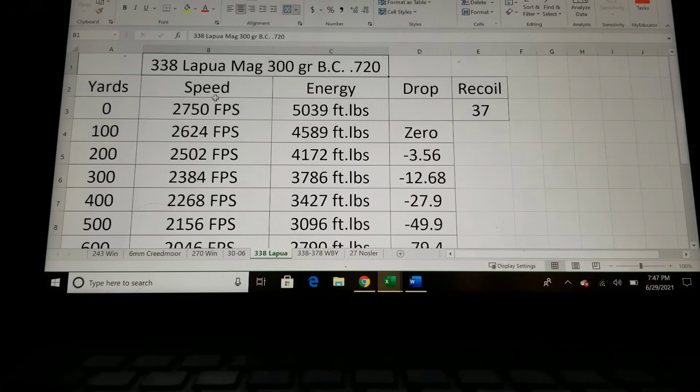Okay, let's go ahead and look at ethical hunting distances out to 400 yards. I mean, still really good, 3,400 foot-pounds of energy. So roughly the 338-378 Weatherby has about a 100-yard advantage over the 338 Lapua. So if you're really looking at these two to hunt with, there's really not a huge difference. So if you're wanting the more powerful cartridge, go with that Weatherby.